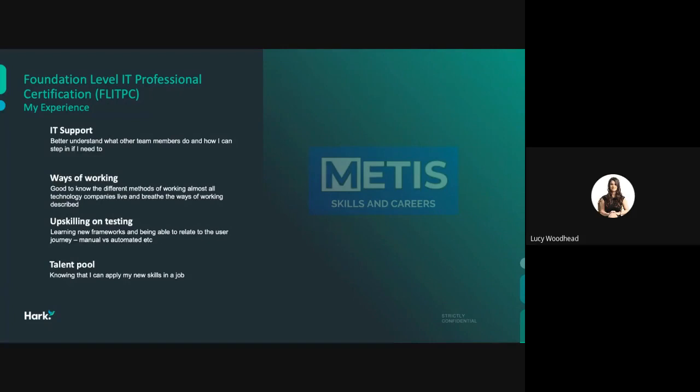And then finally, I believe this is a bit of a coming soon sort of thing, the talent pool that Metis are creating. So I'm obviously not looking right now for a new role, but I think it's amazing for people to know that after taking this course, they could be matched up with potential employers who already understand the value of the course and already know what skills you can bring to the team because you've taken this.